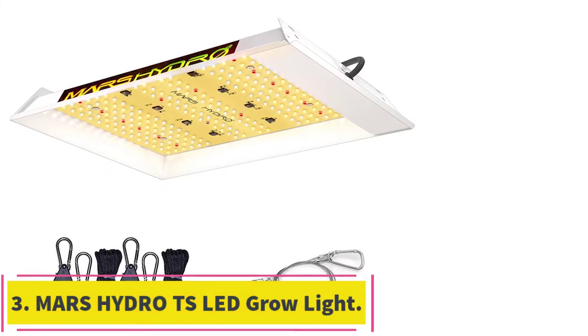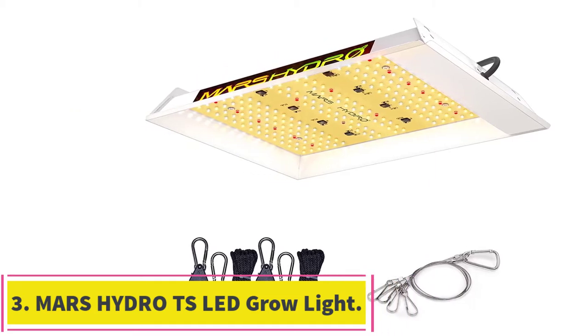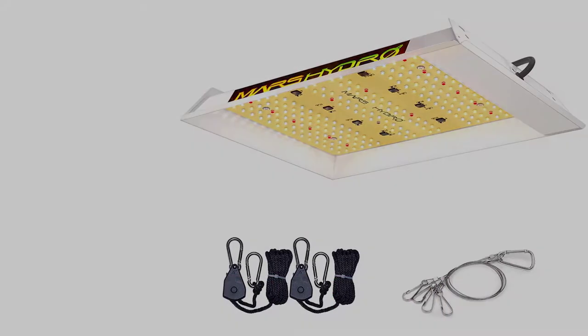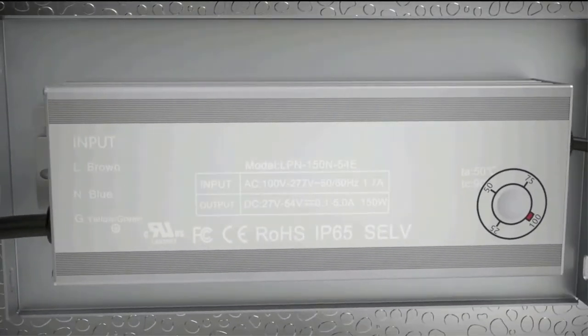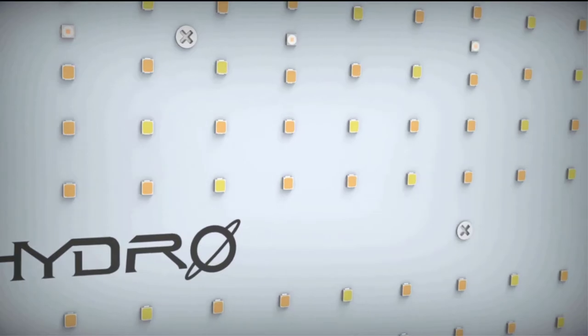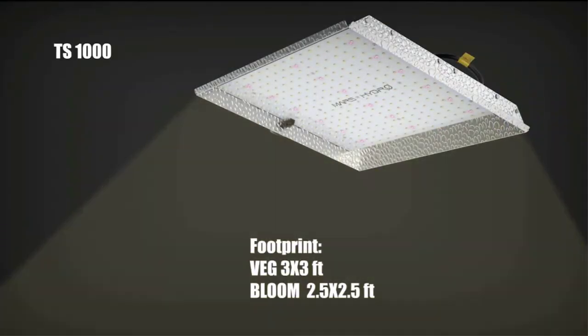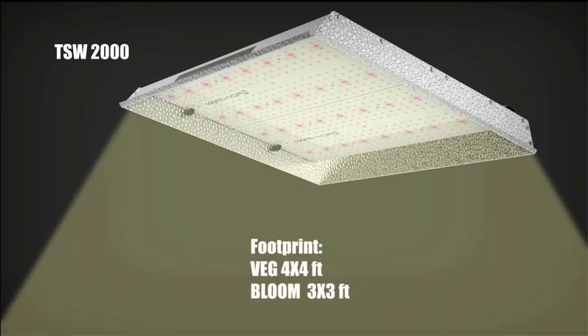At number 3. Mars Hydro TS LED Grow Light. Daylight spectrum lights, such as this, are a great way to get a crop going but tend to lack some of the punch of other lights when it gets to the flower stages. This is because of issues with them not putting out much light outside our visual range. The good news is that this light runs very cool, is virtually silent, and still can handle some serious large plants.